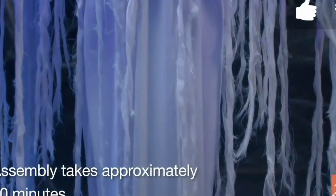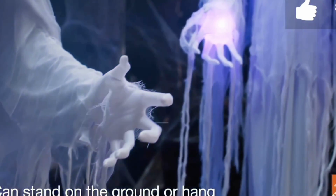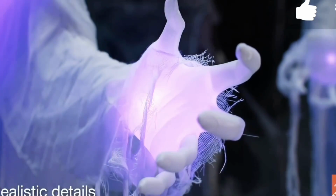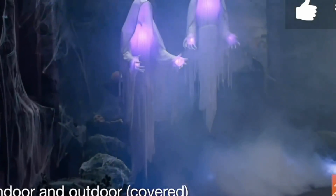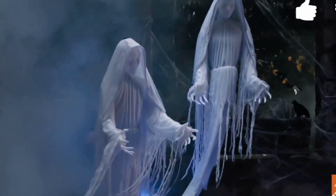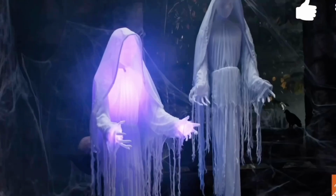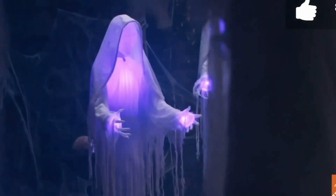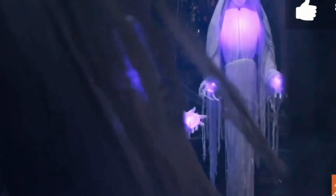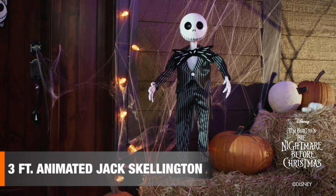Their tattered robes sway and swing silently with the night air, while their outstretched LED-lit hands reach towards terrifying trick-or-treaters, threatening to pull them down 2 by 2 into a ghostly grave with throbbing LED light. At 6 feet tall, the spirit twins pair bring the afterlife to life, doubling your delight with 2 times the fright.